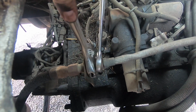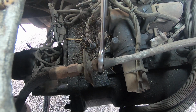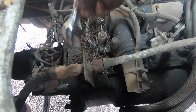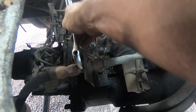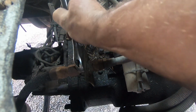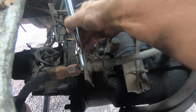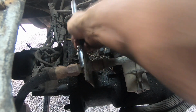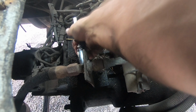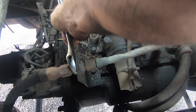It's going to be a 1 1/16, I can tell you right now. Okay. Wants to be one of those. Wow. Little brass ring. And it is brass too. That's kind of weird.